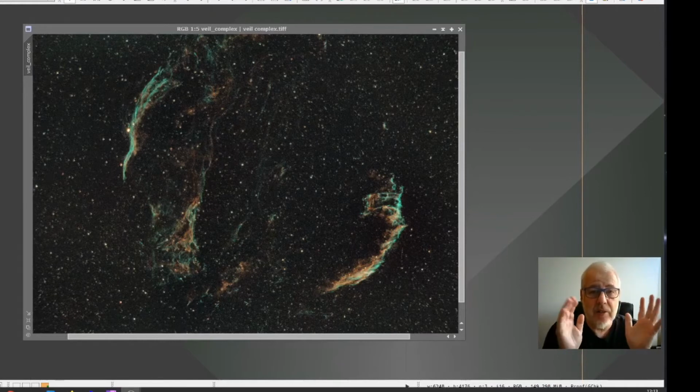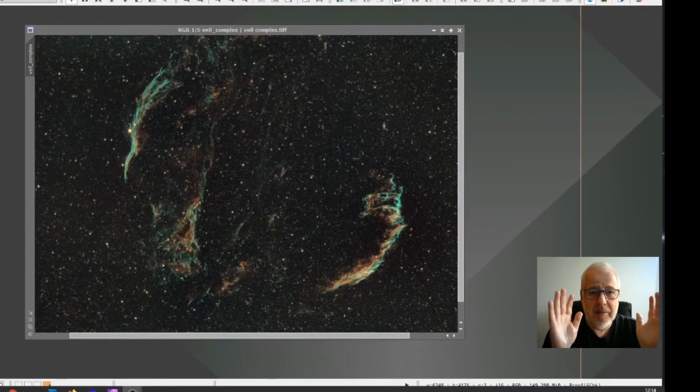Once I get this issue sorted, obviously I'm going to have another go at this, because I think it's a really, really nice object, and worthy of getting the best image you can out of it. So, first imaging session of the season, sort of mixed bag. Let's get all the gremlins ironed out, but that's astrophotography for you.